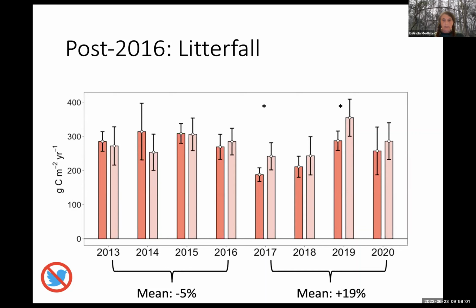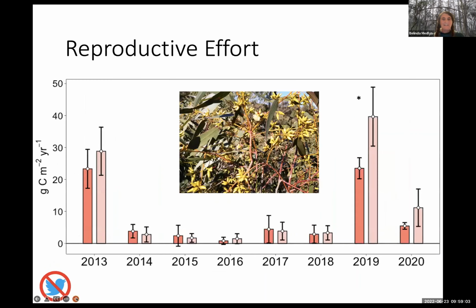So here's another fascinating snippet to do with reproductive effort. So these trees don't flower every year. What you can see here is that there was a flowering event in 2013, and then really we did not see any flowering at all until the peak of the drought in 2019. So when the soil moisture was at its very lowest, the trees went for a massive flowering effort, which seems to be a stress response.